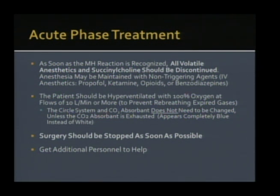When the patient develops malignant hyperthermia, the first thing is turn off not only the inhalational anesthetic, but turn off any air-oxygen mixtures or nitrous oxide and oxygen mixtures. Hyperventilate with 100% oxygen at high flows. Why high flows? Well, we want to prevent rebreathing of the gas.